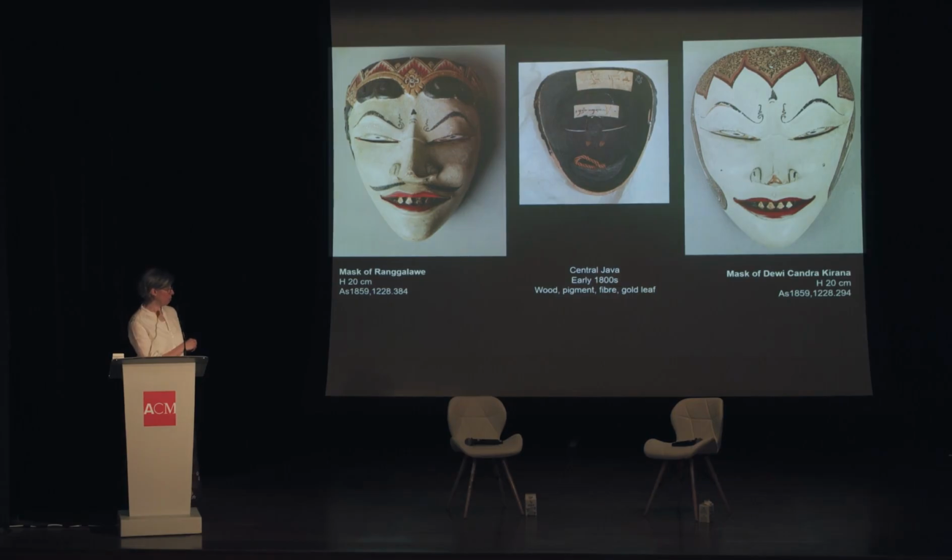So we have the masks, and these probably are actually the least interesting part of Raffles' collection. They turn out to be new. We can tell from the insides of the masks, you can see the bite cords. Masks are held to the face by this cord that you would hold in your mouth. None of the bite cords have been bitten. In addition, obviously, Indonesia is hot, so the performer would sweat. There are no indications of any sweat. None of these masks has been used.